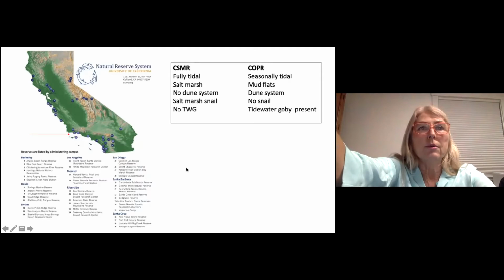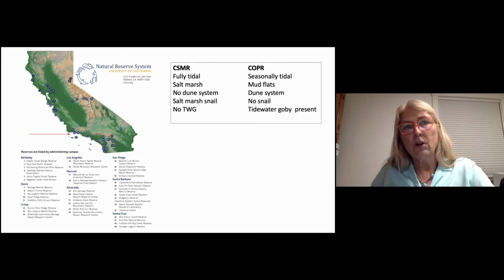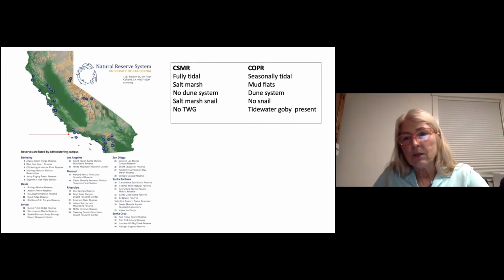Yeah, great. So Coral Point Reserve is a coastal reserve. It's number 30 on the map there, and it's 4 miles from UCSB campus. Last week, you heard a talk about Carpinteria Salt Marsh Reserve, which is also a coastal reserve. You might wonder, why do we need two coastal reserves? Well, they couldn't be more different.